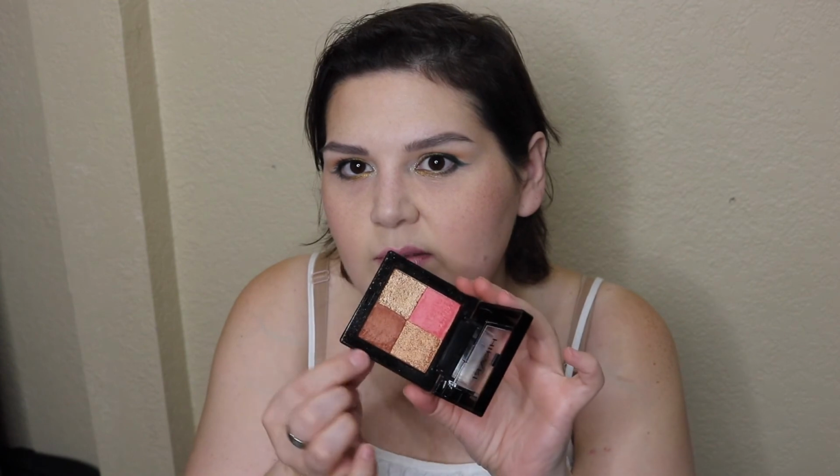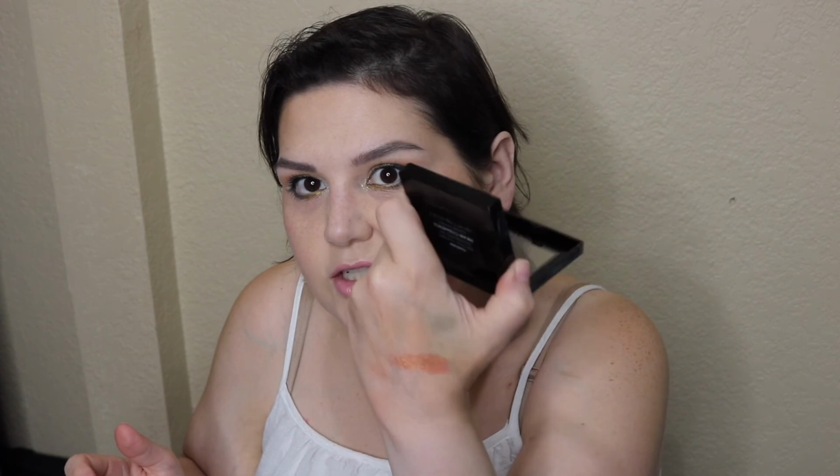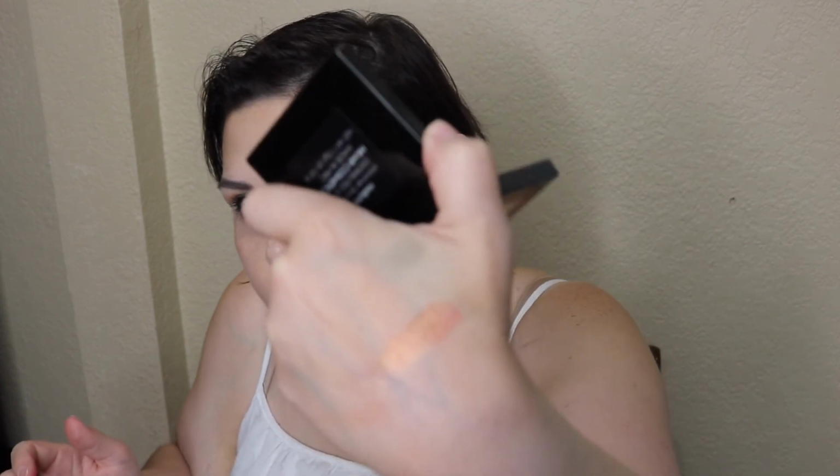Next up is this Hikari. It's a quad kind of palette. It's definitely more bronzy than anything, but it's got this really pretty coral pink shade, and this was my favorite bronzer blush combo for a while. It's kind of similar to that NYX one that I've been wearing, because when you mix them all together, it just creates the most beautiful rosy copper shade, and this is just really nice for the summer months.